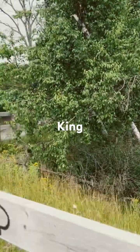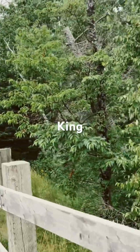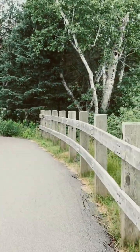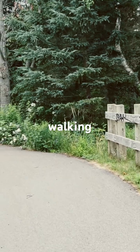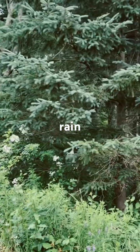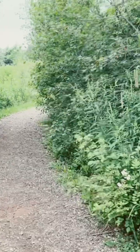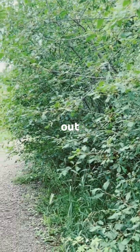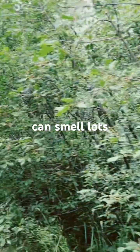Come along, King. It's an overcast day today. Nice for walking, cool, no rain. My experience here is there are lots of bird sounds. My dog King can smell lots of nice smells.